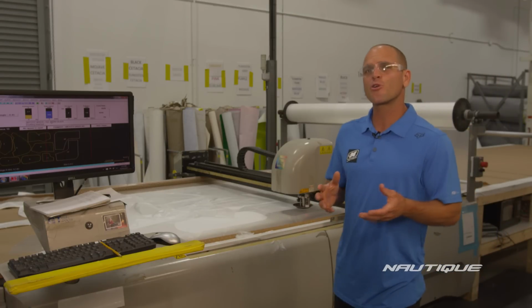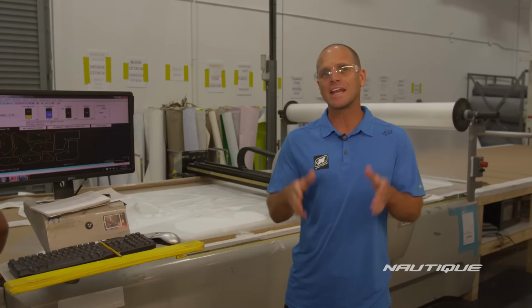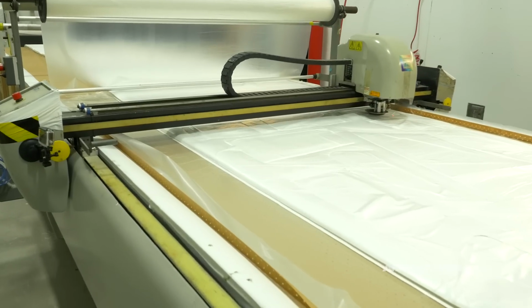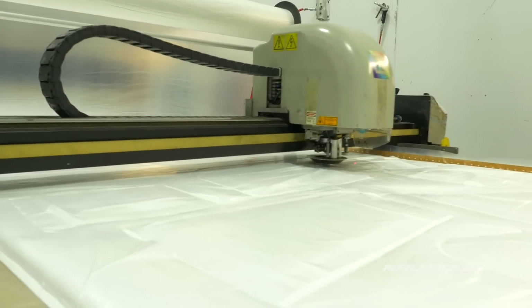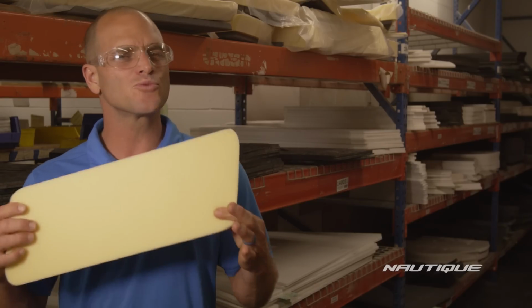Nautique has the most progressive and beautiful interior designs in the marine industry, and it is all made in-house right here from start to finish. Now our substrates and vinyl are all precision cut on the CNC cutting systems shown here. Every part that goes into a Nautique is of the highest quality, and our seat backs and cushions, no exception. Our foam is really important to us, and so what that means to you as a customer is the longest lasting, most comfortable seat in the industry.